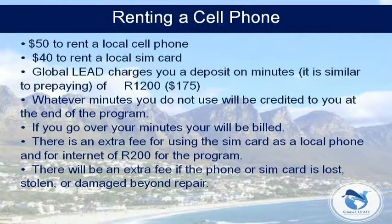We also recommend that students actually rent cell phones while they're abroad instead of bringing their cell phones with them. We have a partnership with Vodacom, which is basically the big cell phone provider in South Africa, and they allow our students to rent cell phones for the 5 weeks that they're there, and incoming calls are completely free. So they're local South African numbers. Students can call each other for very, very low rates.